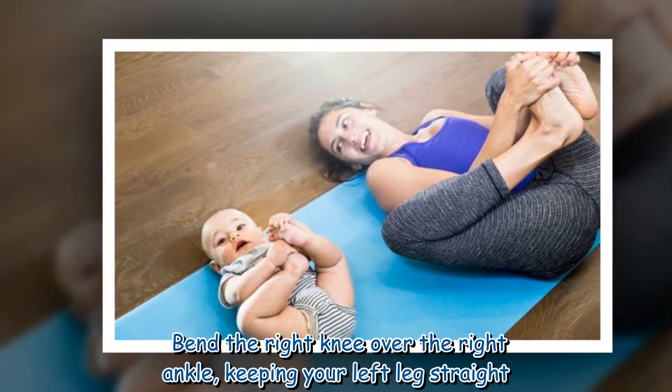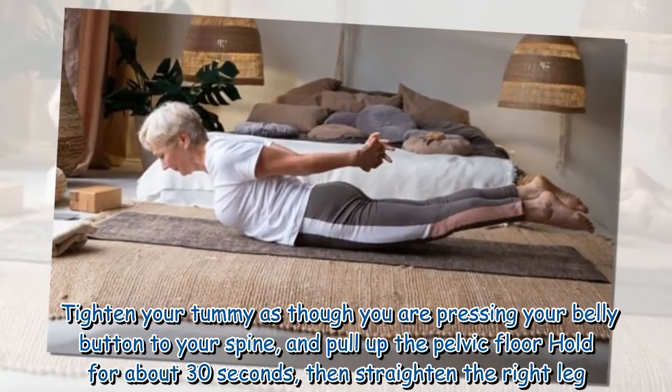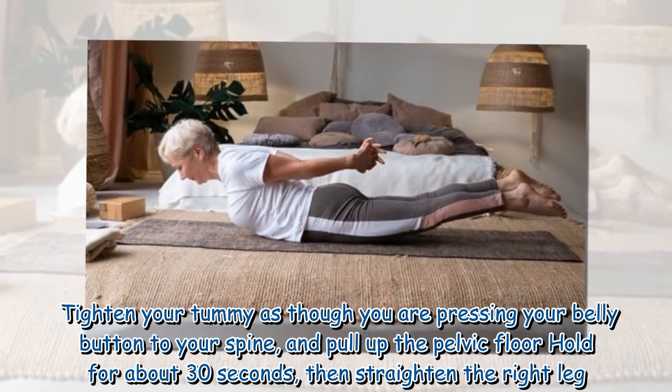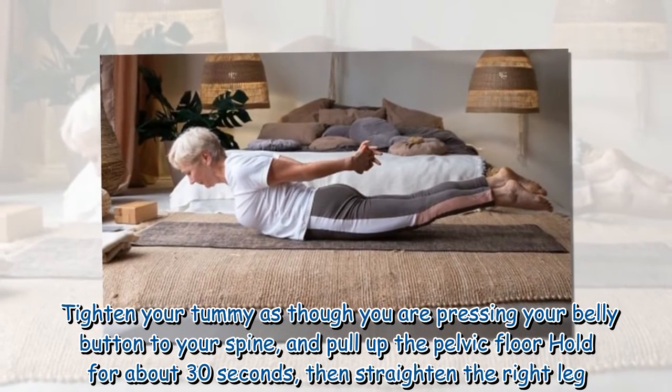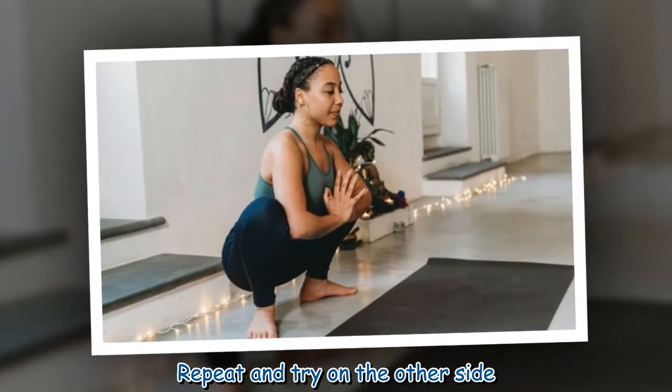Bend the right knee over the right ankle, keeping your left leg straight. Tighten your tummy as though you are pressing your belly button to your spine, and pull up the pelvic floor. Hold for about 30 seconds, then straighten the right leg. Repeat and try on the other side.